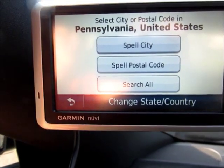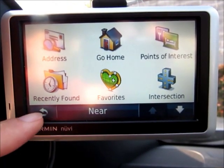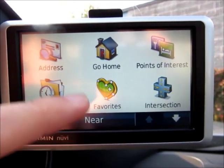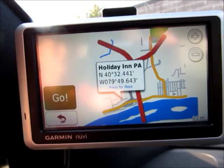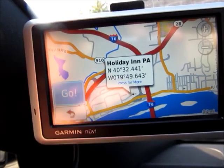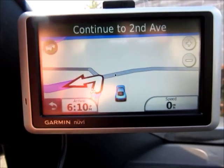So I'm not going to go through the functions too much. There's probably other stuff online, but I just want to show you the basics. So anyway, I'm gonna punch in, I think it's in my favorites. Yeah. So I'm gonna go to my Holiday Inn. So you punch in the location you want, and then you hit go. So then it's gonna calculate. Usually it takes a little bit of time to calculate, but I've had it on for a couple of seconds.